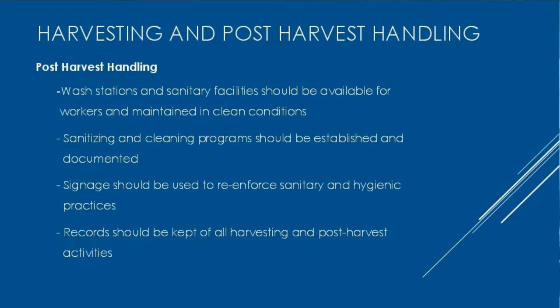Signage again should be used to reinforce these things. There are signs around the facilities so workers will read them and see them every day. And remember, hey, we need to practice these things. There's a reason why we need to do these things.